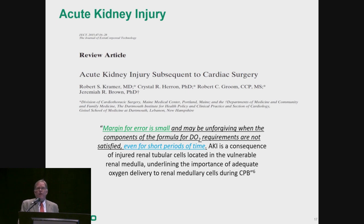Basically, there's not a lot of room to play here. You want to have a cushion on that DO2. You don't want to get into that area under the curve for your DO2 values either, because you can really start invoking some negative outcomes that way.